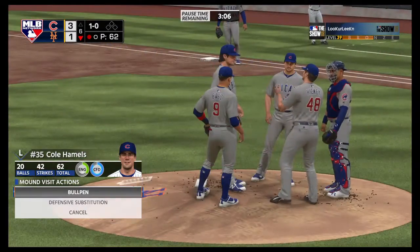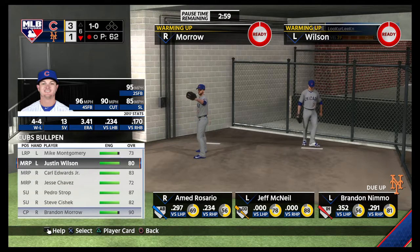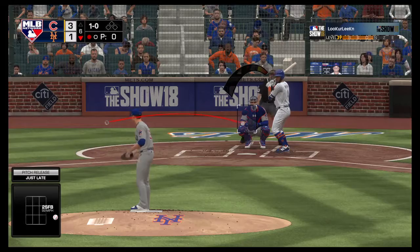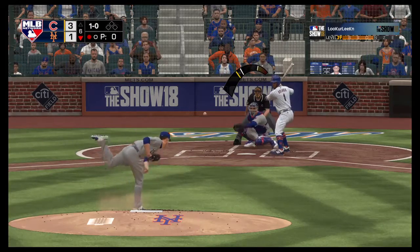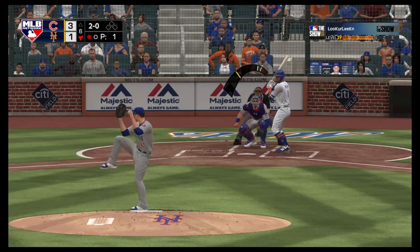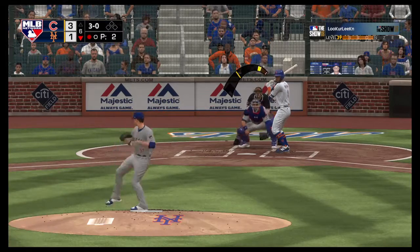Now time is called as both guys in the bullpen are ready to go. Justin Wilson, a 6'2" left-hander, jogs in to take over on the hill. 1-0 count. Here it is. That's wide. 2-0. 1 run, 2 hits, and no errors on the Mets line score so far. Down low, and the plot thickens here. 3-0. Well, this next pitch is a big one.